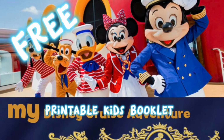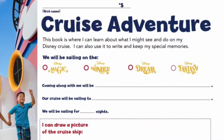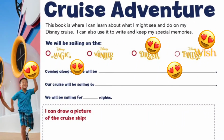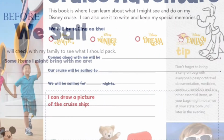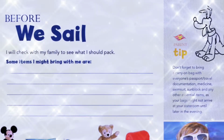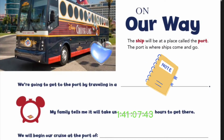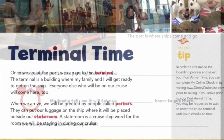There is a great free printable kids booklet that you can print out from Disney's website. You just have to go to cruisedisney.com, type in the search engine Oceaneers Club, which will take you to the Kids Club link, and then just scroll down to the very end and you will see the link for this booklet. You can print it out for your child.